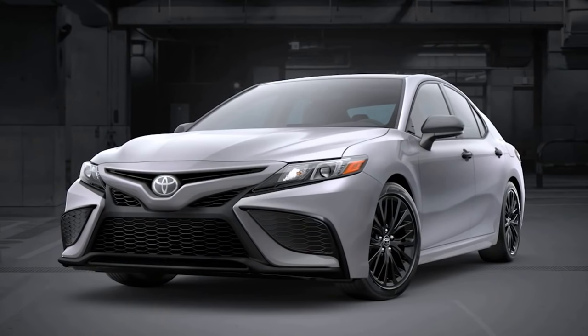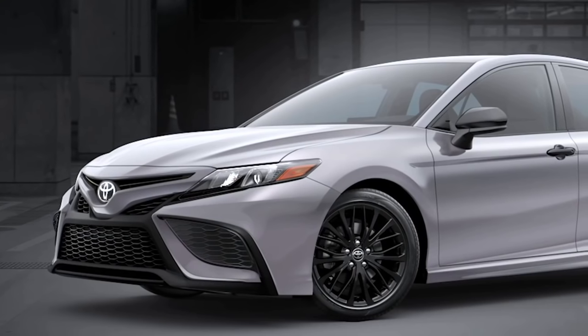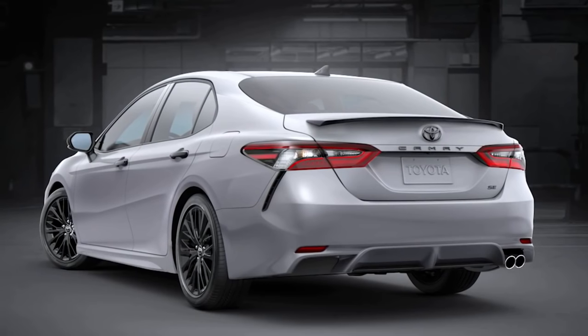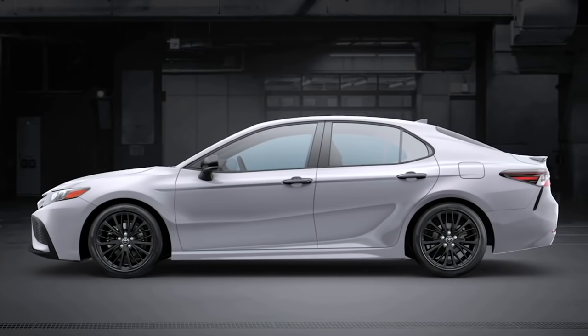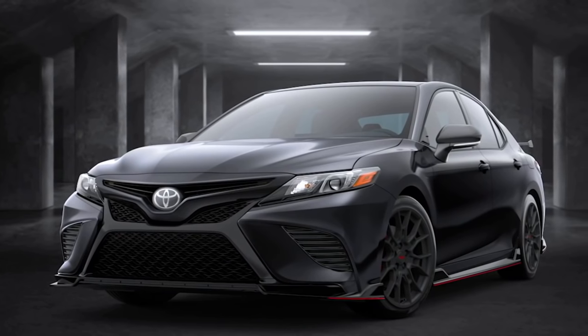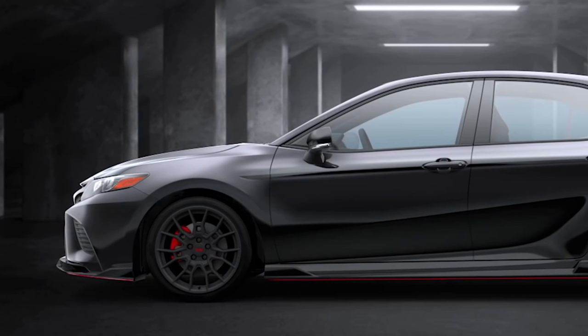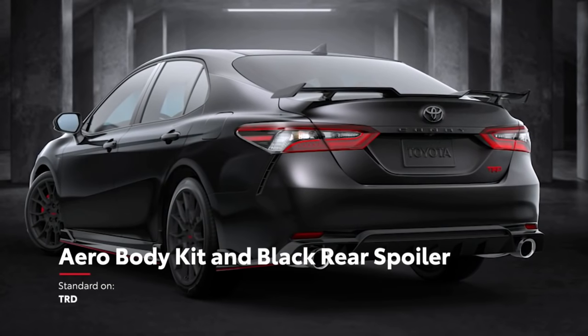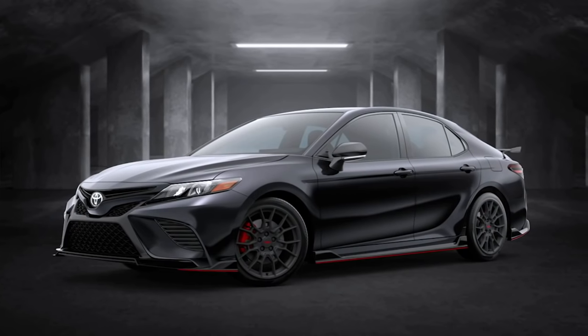And as for the special editions, SE Nightshade delivers a seriously sleek look with its black wheels and black trim, including the door handles, mirror caps, badging, and more. Meanwhile, Camry TRD trim also dishes out the head-turning looks with a set of 19-inch matte black wheels, a gloss black aero kit with a raised black rear spoiler, and red brake calipers.